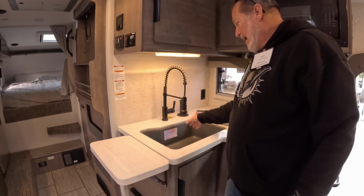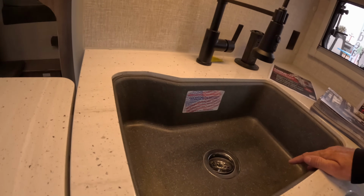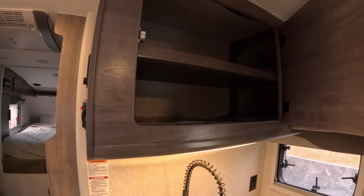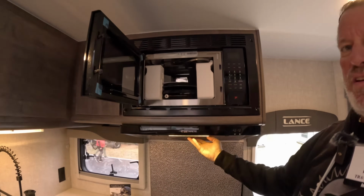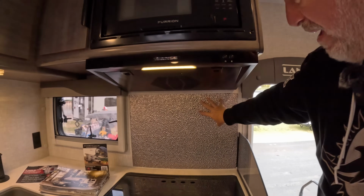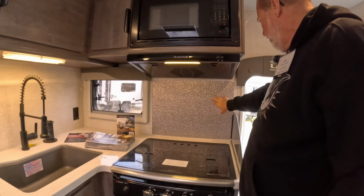What do you think of this? Oh, amazing. And look at this sink. It's got this little extra section here. That is a nice sink. We like the under counter lighting or under cabinet lighting. More storage overhead. Next to this microwave, the Furrion microwave. And it's got the vent fan. Wow, this has it all. And oh yeah, that is really neat. That's like a dimpled backsplash, and it feels like metal.